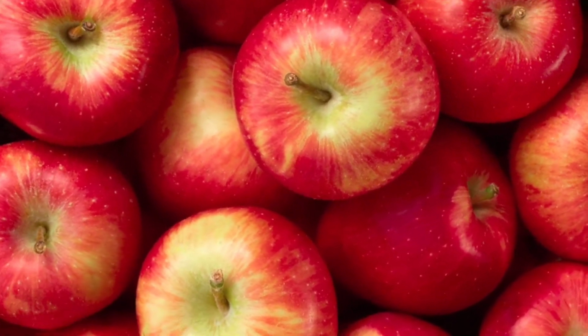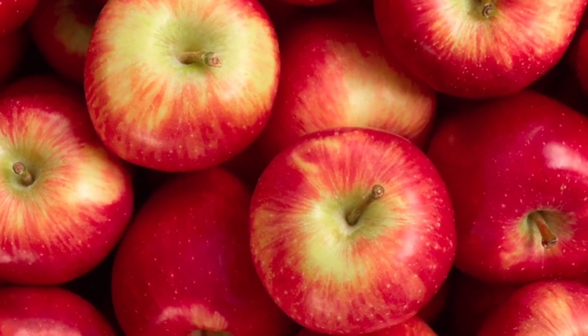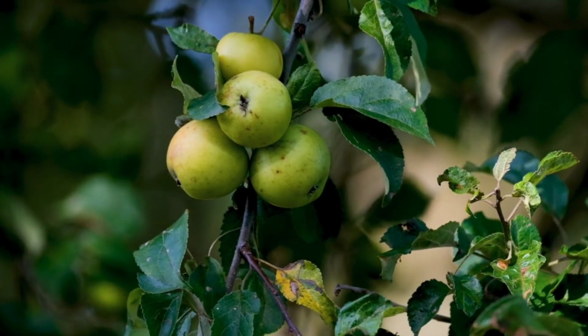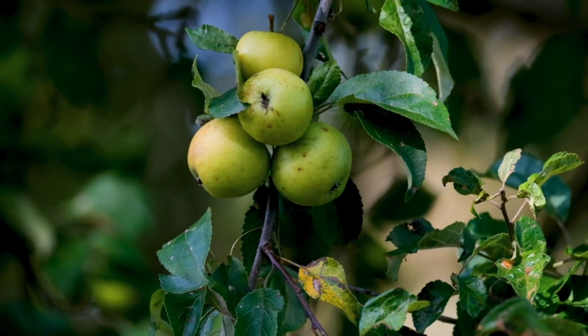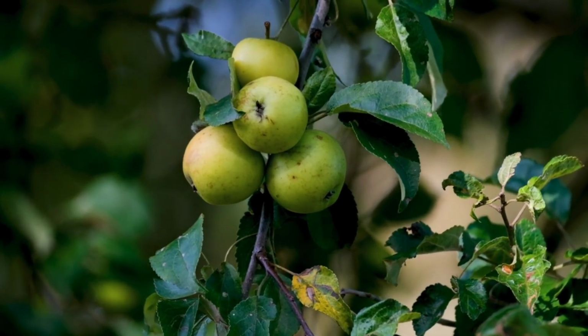For example, if you want to sell apples for fresh eating, you must choose a variety with good appearance, taste, and quality. To sell apples for processing, you must select a variety with high yield, long shelf life, and suitable characteristics for the intended product.